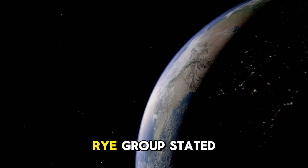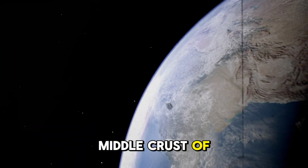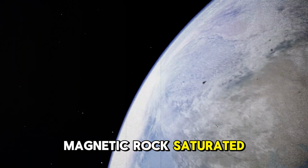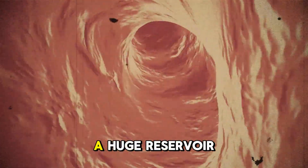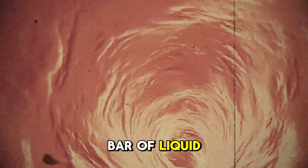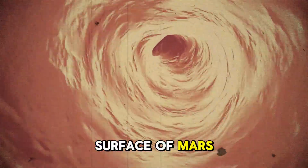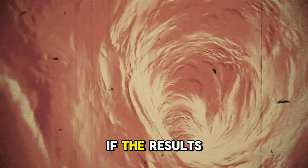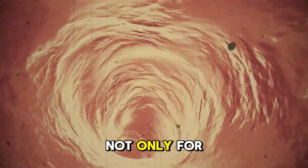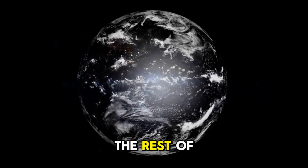In this respect, Wright's group stated that the data collected can best be explained by a middle crust of fractured magmatic rock, saturated with liquid water. In other words, there could be a huge reservoir of liquid water 11 to 20 kilometers below the surface of Mars. However, this exciting news is currently still accompanied by a small but, because this only applies if the results are representative not only for the location of the Mars probe, but also for the rest of the planet.